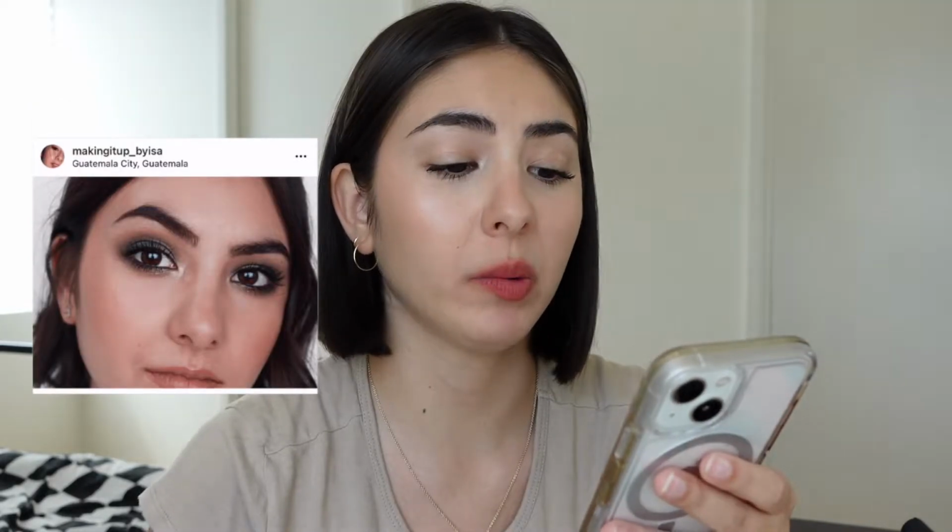Up next, we have this green grunge. I remember doing this video with the Jaclyn Hill Morphe palette that had just come out and a NARS palette that I stole from my mom, and I was so excited. I've been obsessed with green for years. I think I love this look. The super light lip and the super dark green eye. I think it's working for me.